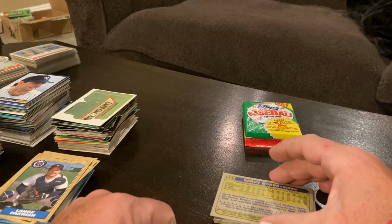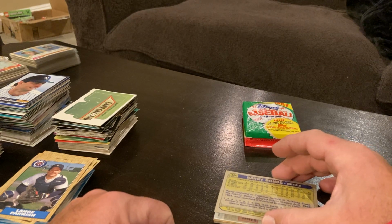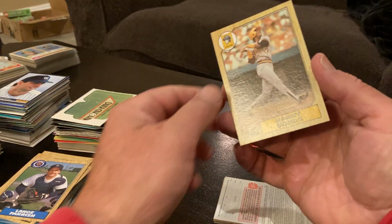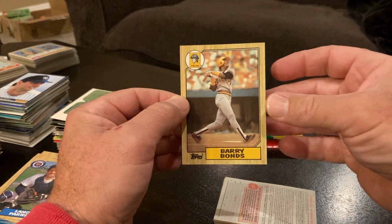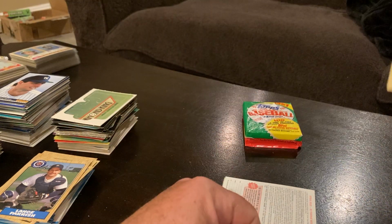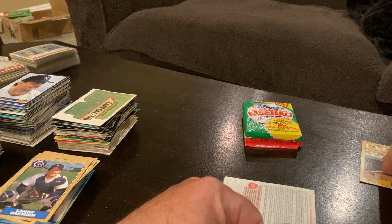We did it. Right in the middle of the pack. Well, this made the whole box worth it. Okay, don't look at it too long, you'll drop it. That's a nice shape. Wow, wow, wow, wow, wow. All right. There's the pull of the night.